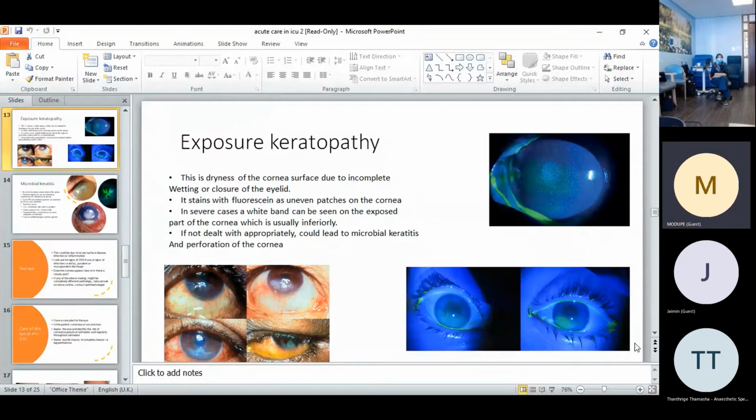Okay, so the way to deal with this is to prescribe lubricants for the patients, preempt that it could happen in patients who are unconscious and put them on regular lubricants. And for patients who are conscious but for whatever reason are unable to close their eyelids, we should also prescribe them lubricants to prevent this from happening. Okay, next slide.